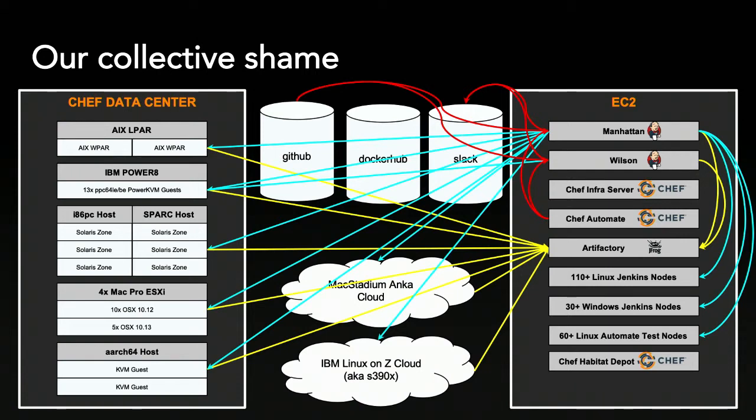Things that would break the world if they didn't work. Talking to GitHub, that's not cool. Talking to either of our Jenkins servers and our Automate server, which is actually supposed to be here as well. That arrow is supposed to be there. So those things would all make it so that our entire infrastructure no longer functions.